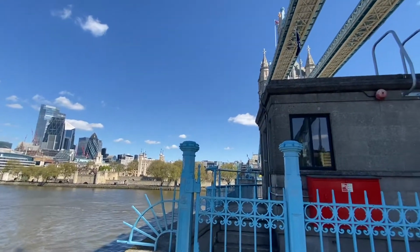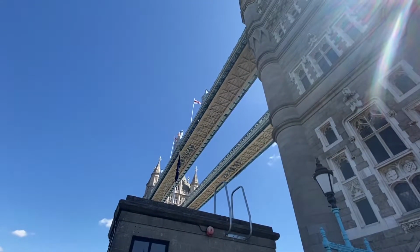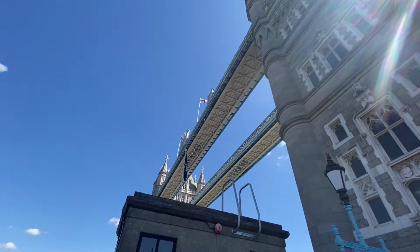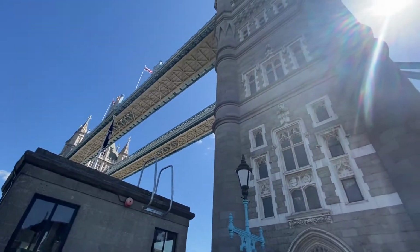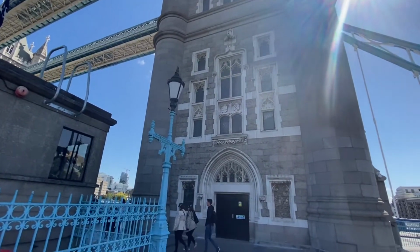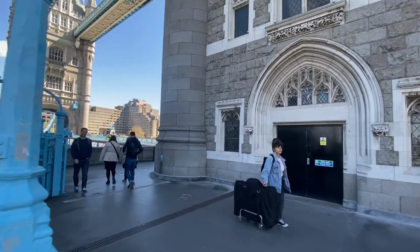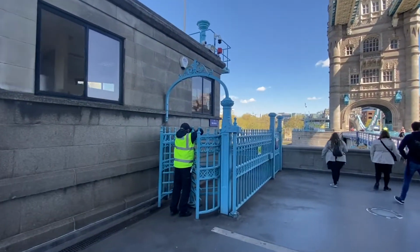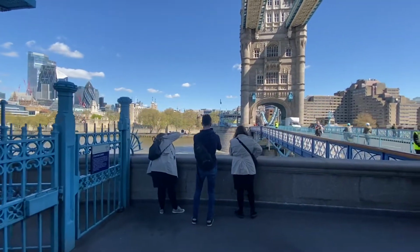Now, just to show you, up here is where those little glass walkways are. So if you're brave enough, you can head through there. It's all part of the Tower Bridge Experience. We'll take you over to the other side. It's one of the control rooms here. The gentleman had just closed the barriers and just reopened them because they've just opened up.